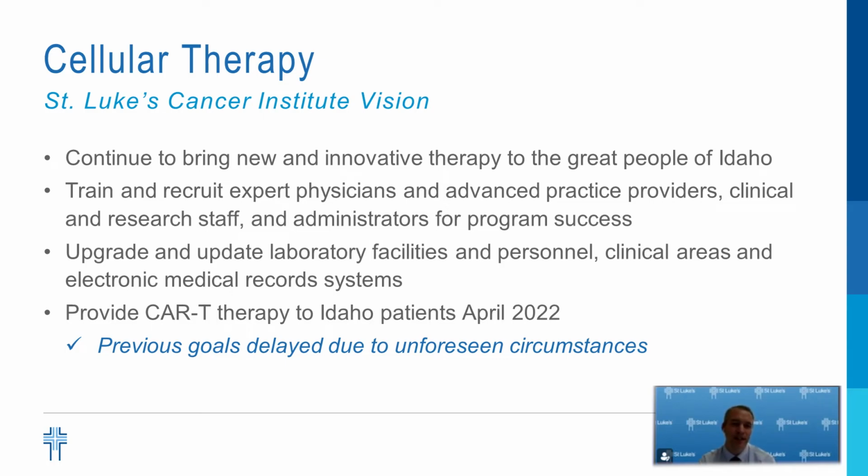So our vision here at St. Luke's Cancer Institute is to continue to bring these innovative and exciting therapies to the wonderful people of Idaho. I was born and raised in Idaho. I received medical training outside of Idaho, but knew I wanted to be back here with my fellow Idahoans. We have to be able to train and recruit experts in this field, not only physicians, but advanced practice providers, the clinical and research staff, as well as administrative staff to make this program successful.